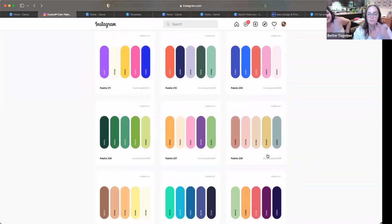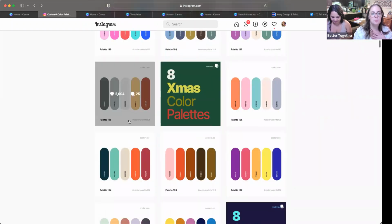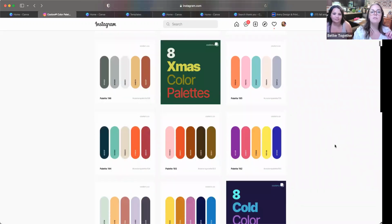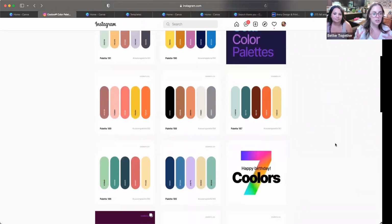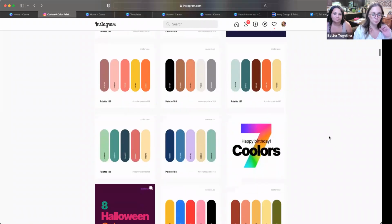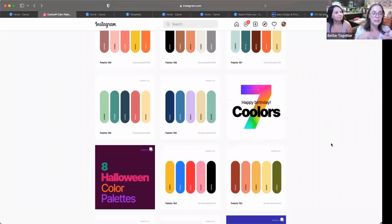Like, for example, I love this one, 206. I love those colors so much. You could really scroll through here and find, like, this one right here is perfect for the fall, 196. So cute, right? Yeah, I love that one. You can find some really great color combinations that go really well together. The hues, the highs and the lows, the lights and the darks, they match really well. There's a lot of science that goes into putting these colors together.